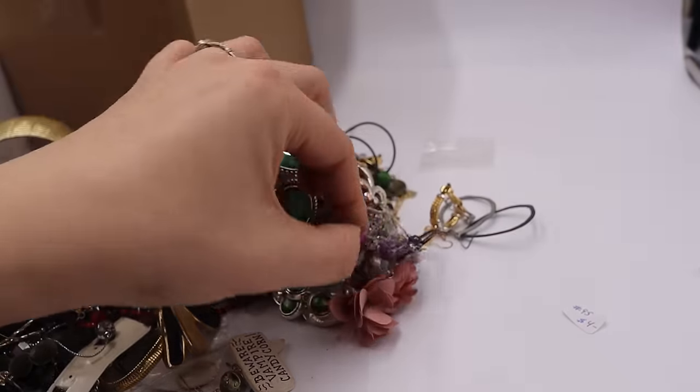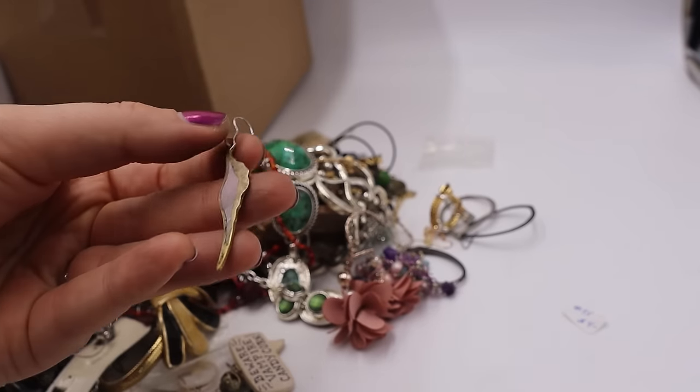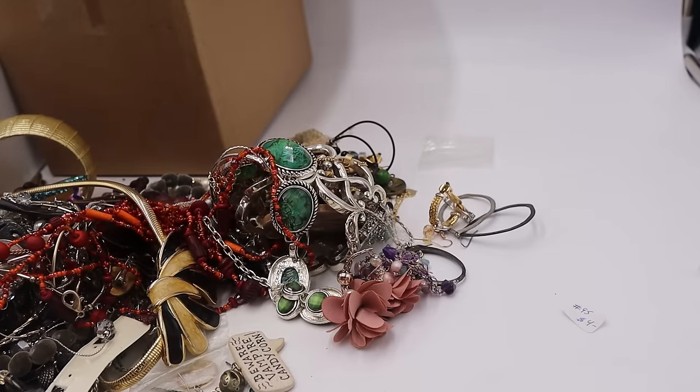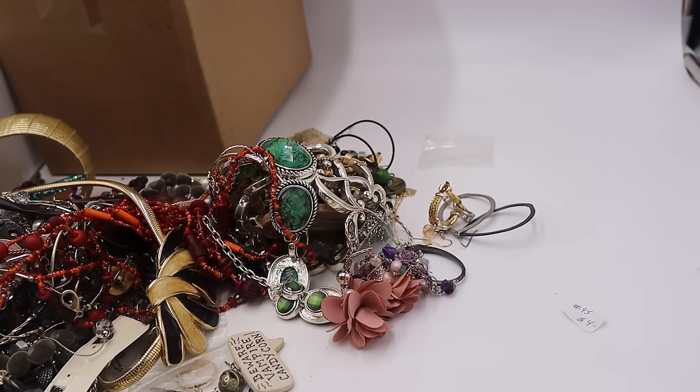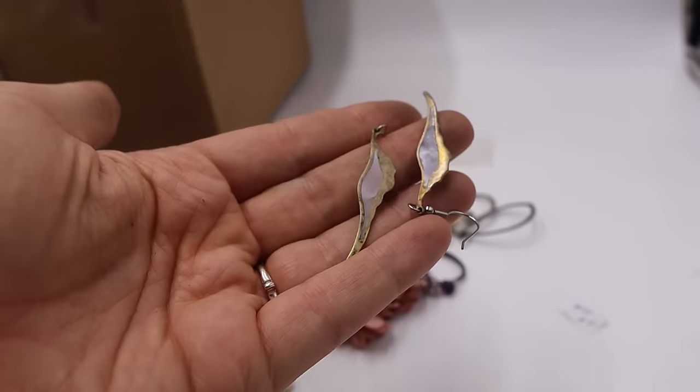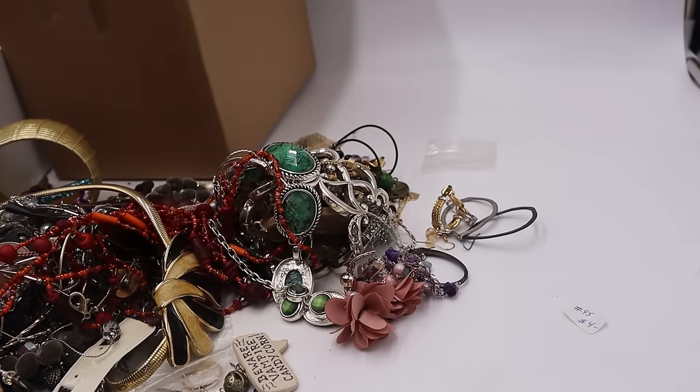Oh, I'm loving this. I'm so happy. Look, look, look! We found the match. Where did the other one go? Now, where are you? Oh, here it is. We have the match. I am so excited to research these. And those are just gorgeous.